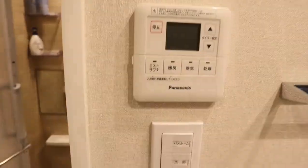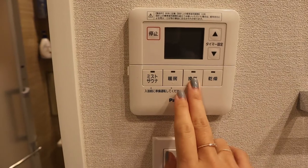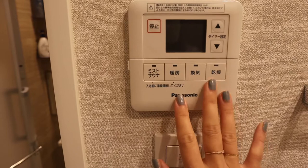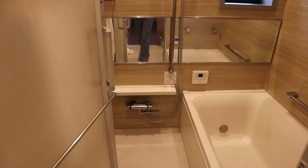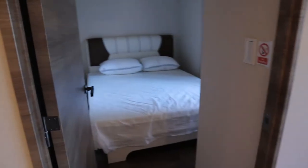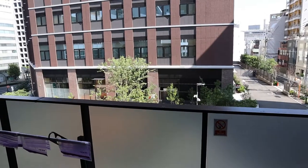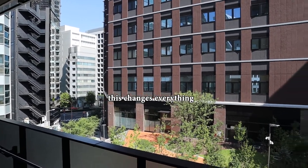Love the Japanese technology. You can warm up the room. You can put on the fan. And you can get rid of the humidity. Everything is under your control using this panel. So it's really useful. And we've got a bathtub, and this bathtub beside it, as you can see, also has a control panel. Another bedroom here. So this is the second bedroom. The balcony, which gives us some fresh air and the look of the city during quarantine.